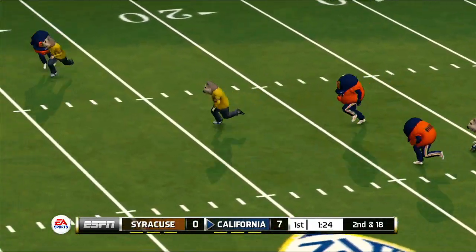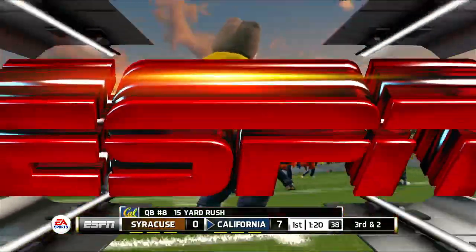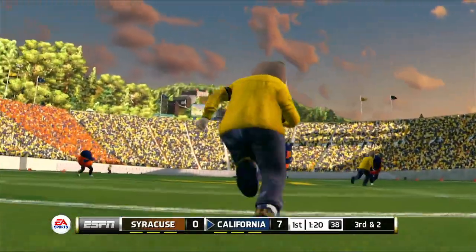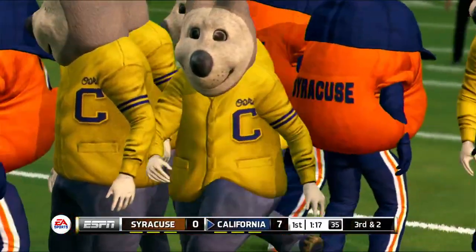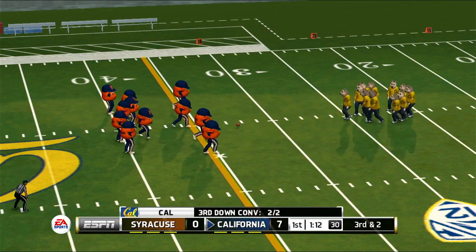Going to try and scramble. He's out to the 30, and he's taken down right around the 32-yard line. That'll bring up 32. So it's third down, and they've got about 2 yards to go.